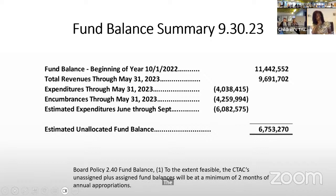Does anyone else have anything? And then we can argue about the rest of it as we go through the budget cycle. That's why I said I was okay with unallocated.